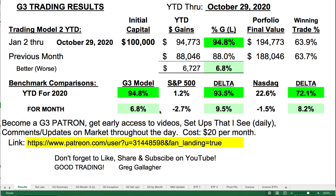Investors, Greg Gallagher here, and it's time to look at our gap and go trade on the SQQQ from yesterday.